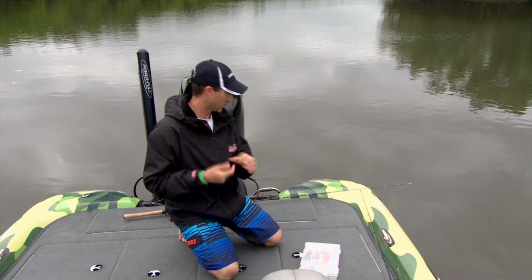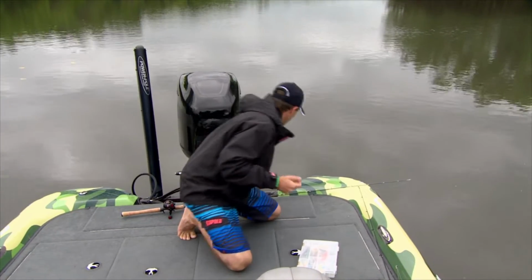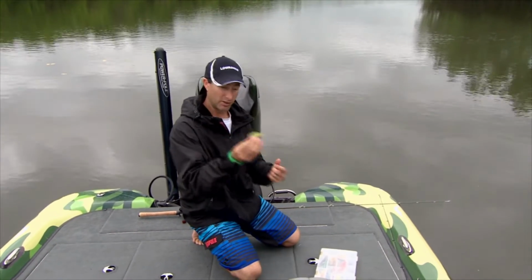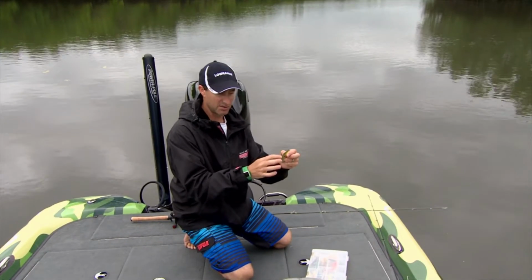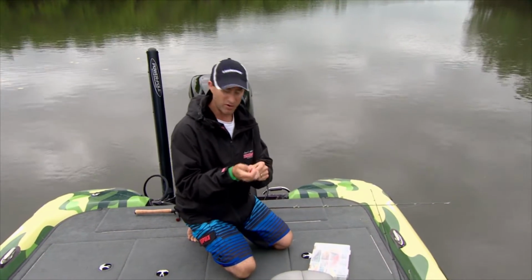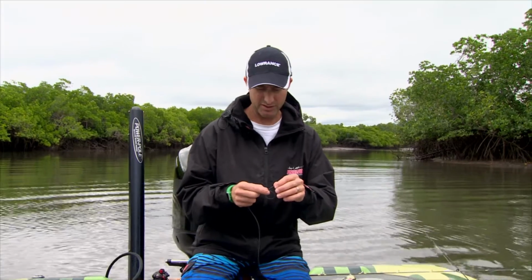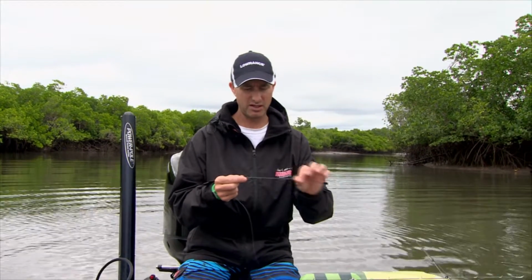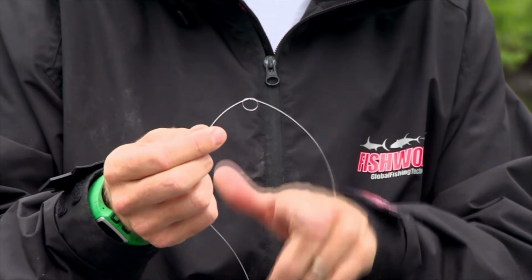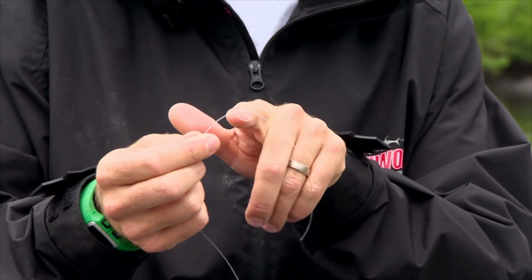I absolutely love this guy, and a great way to attach a lure, whether it be a lipless crankbait like that, and it's called a lipless crankbait because it's got no bib. This is the bit that makes it swim, or whatever lure it may be, is that by the use of a loop knot. Very easy to tie. First of all, get the end of your line, tie a granny knot or an overhand knot in the line, and give yourself a bit of tag to work with.